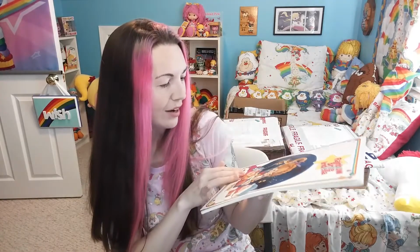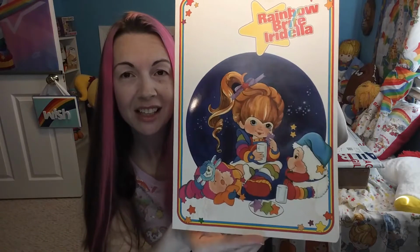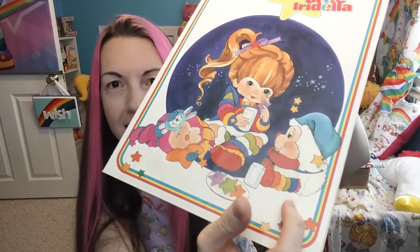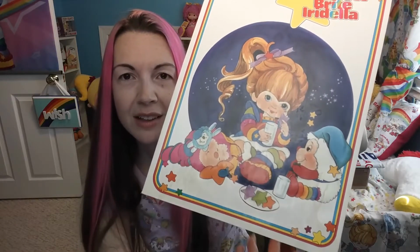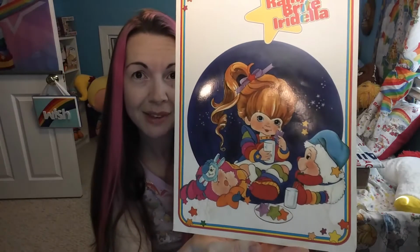This one has a little water damage on it, but I don't care. It's still in amazing condition. And if I hold it like this, you can probably see there's kind of a line here and over here. This section's a little whatever. But if you just glance at it, you would have no idea. It's still really, really cute. It's like having milk and cookies, star cookies.